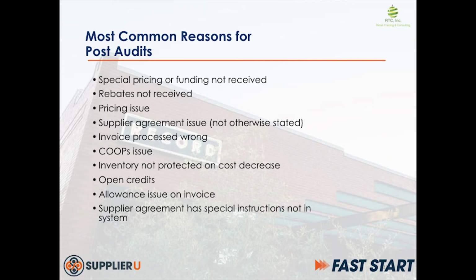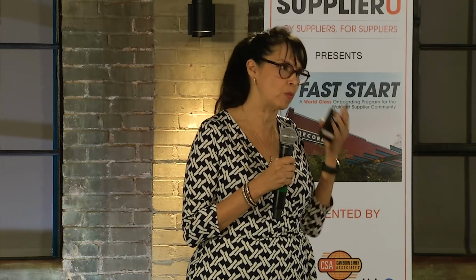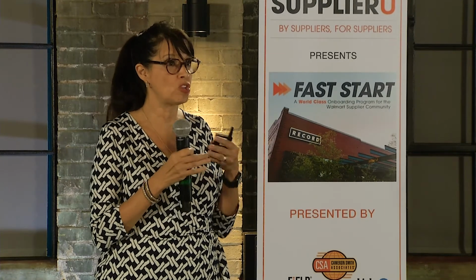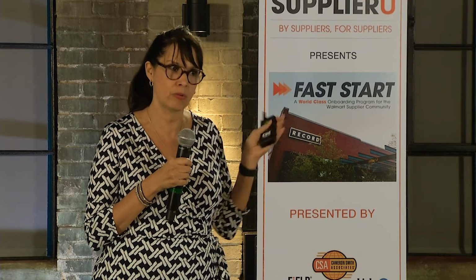Co-op issues: if you guys have had a co-op and they didn't take that deduction, they can come back and take that deduction. Allowance issues on invoices and supplier agreements that have special instructions. I had a supplier that had a product that was being discontinued. They went to the buyer and said, hey, will you buy my inventory because we're not going to make this product anymore? And the buyer said, yeah, I want that product and we'll sell through it.